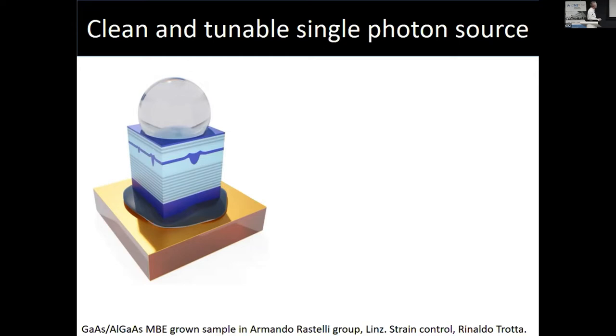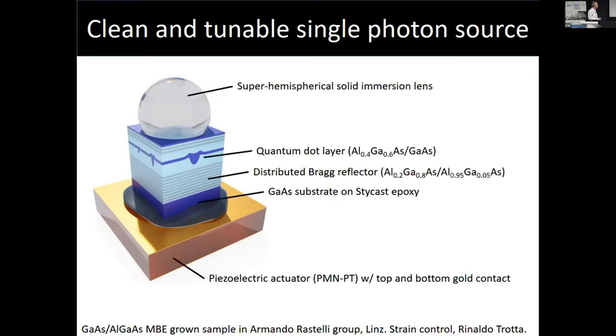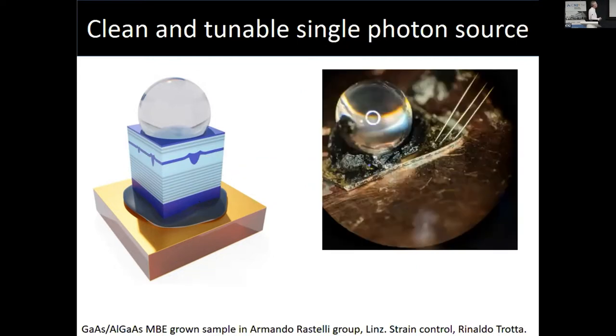Then we have a piezoelectric crystal just below, okay? And we use this to strain the semiconductor. And what happens when you strain a semiconductor, you modify the band structure. Tuning, we change the band gap, that's how, and even more, but this is what we do. This is the real device, not as beautiful as this, obviously, but this is the real thing. Here's the piezo thing.